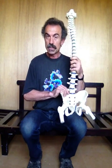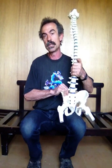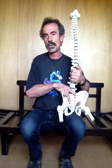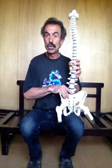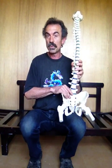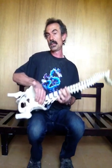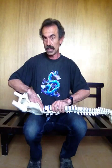As you might imagine, the solution to compression is decompression. You want to lengthen the spine. You want to take the pressure off. Now, there are chiropractors who will have special tables that will stretch you, and they use about 60 pounds of pressure to pull you apart, which sounds like a lot to me.